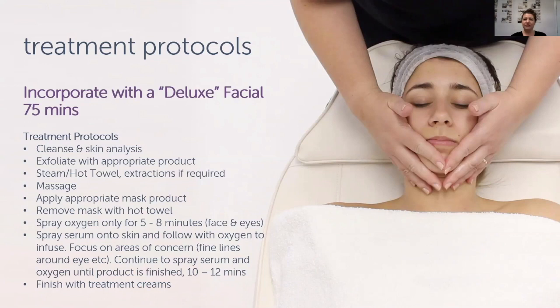You could use a collagen fleece mask if you wanted to. If you had oily skin, you could use a clay mask, or anything that is appropriate for the client's skin. After the mask, you take that off with the hot towel, and then you'll go ahead with your oxygen and serum spray. Exactly the same protocol as before.